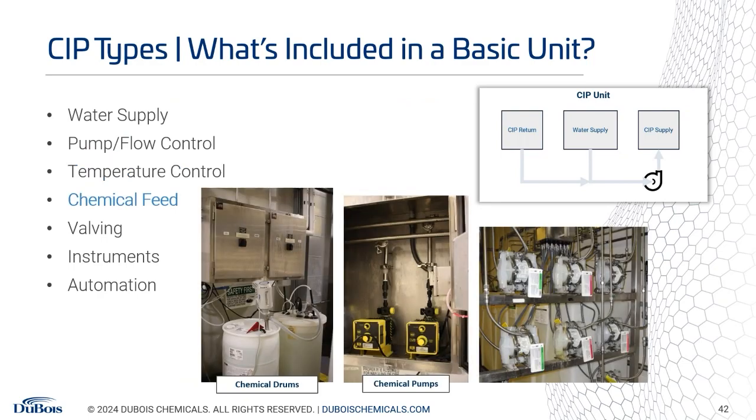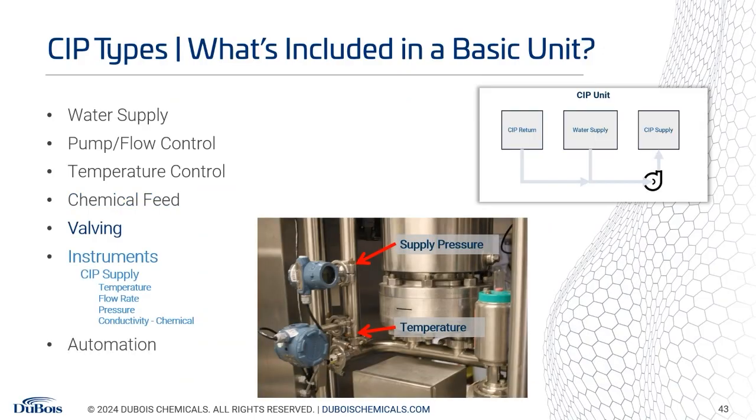Chemical feed systems, as I mentioned earlier, there are many and varied types of air-operated double diaphragm chemical pumps. We've got Wilden, Yamada. In the middle, you see some electric diaphragm pumps, LMI style pumps. On the left, the pumps would be housed in cabinets. Cabinets offer an extra level of safety, and I would encourage same so that in the event of a leak, operators are not at risk due to a leaking fitting or otherwise. And then the various instrumentation on a CIP system: temperature recorders, flow sensors, pressure sensors, and conductivity devices. In the picture, you see an example of a pressure sensor and an RTD or temperature sensor.